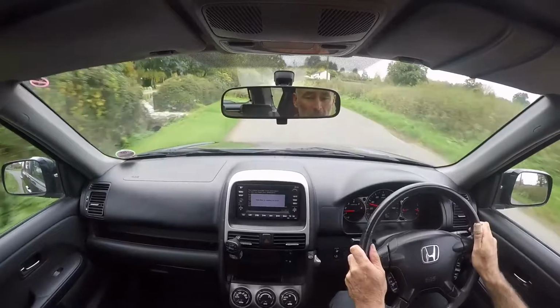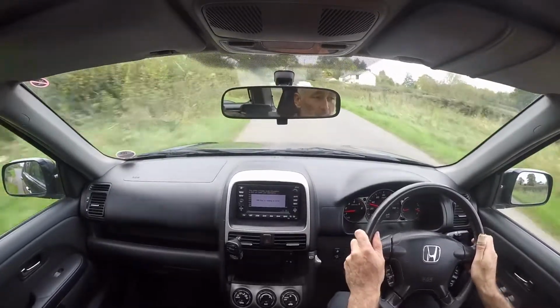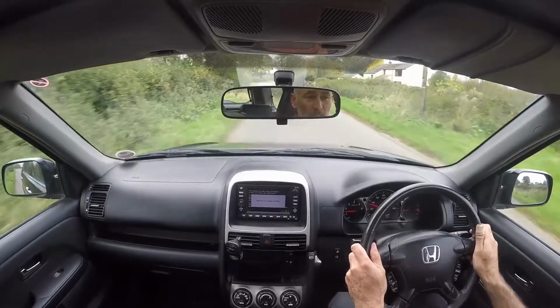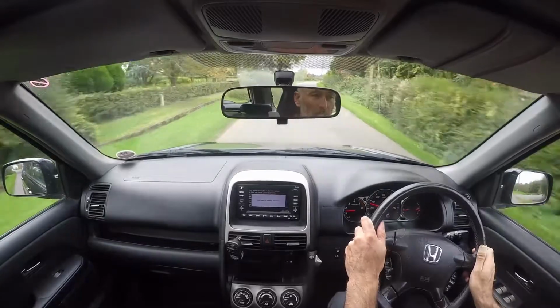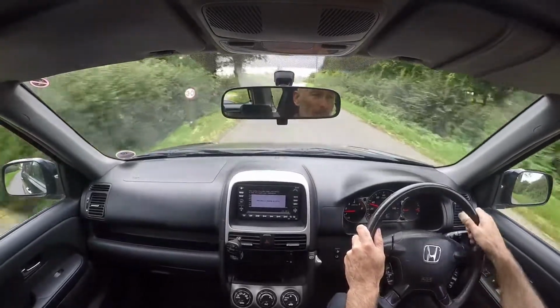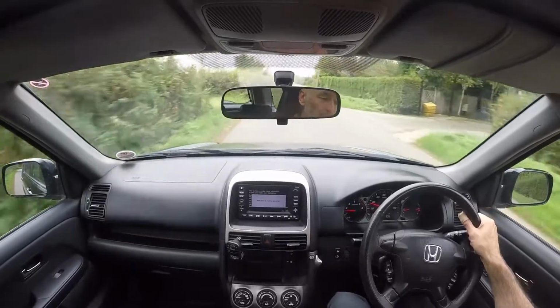Just a very brief background to this car. Car's literally just come in on part exchange. Chap's bought another car exactly the same as this one, but with lower mileage. He loves the cars, but he racks up the mileages quite quickly. But he's had this car very, very well serviced.